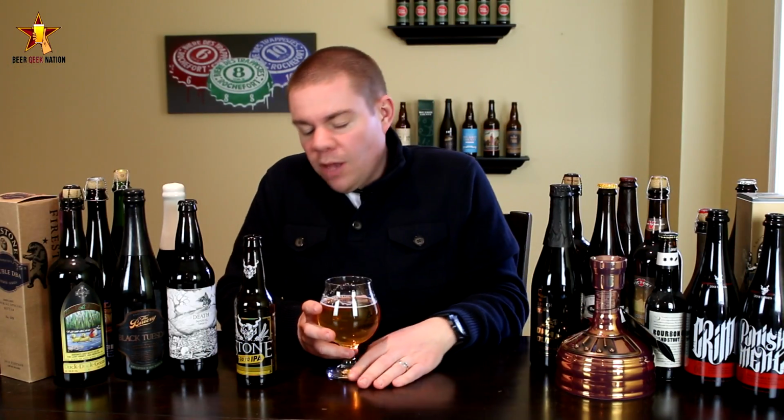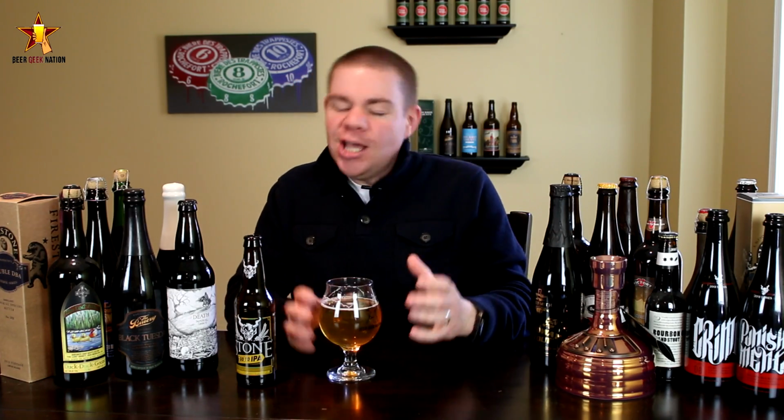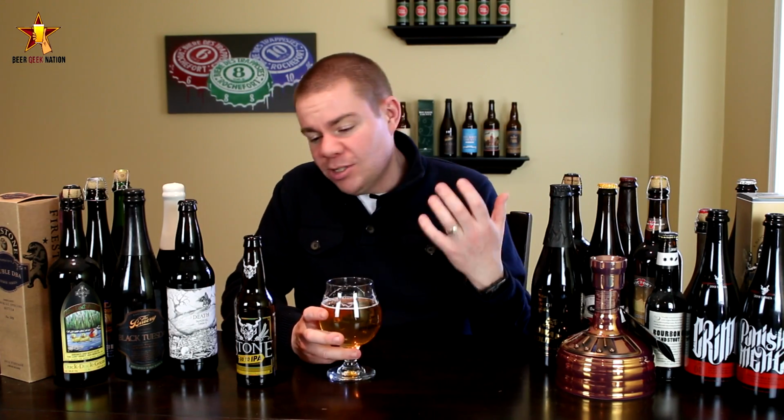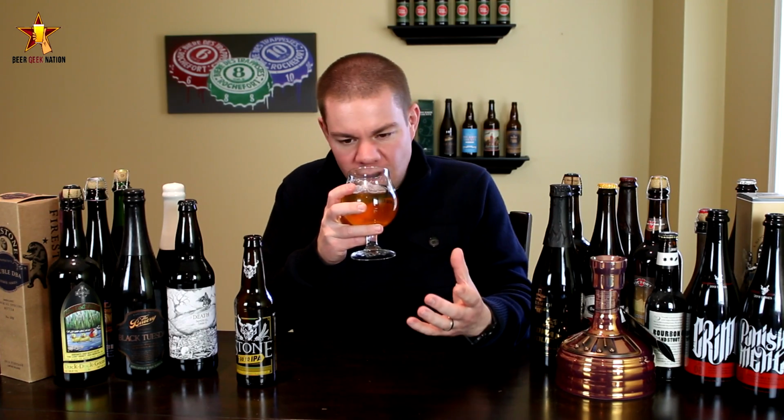All right, guys, so the aroma on the Go To IPA. That's ridiculous. Immediately, I'm getting peach, sweet tropical fruits, a little bit of that oniony dankness that you get in the Enjoy By based on the hops they're using. Bready, biscuity maltiness, but very light. Clean, citrusy, refreshing, and awesome smelling beer.